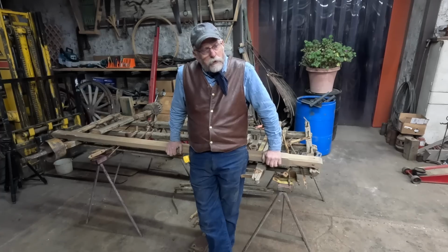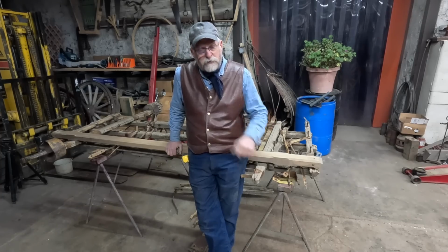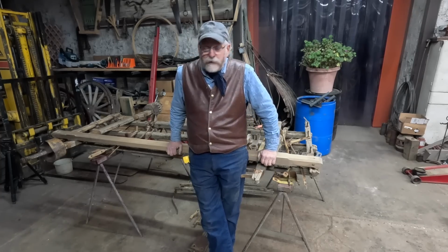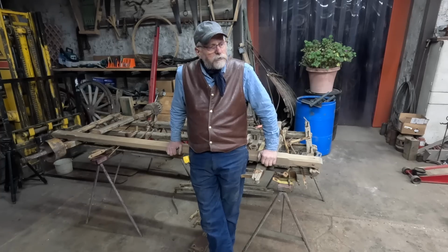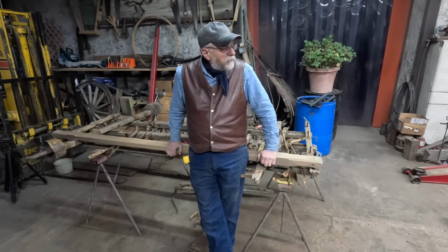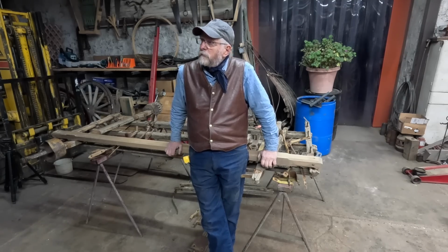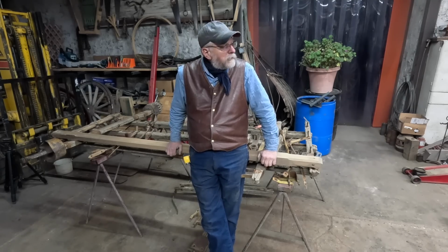Then I have my other 8-passenger coach that does not have wood hub wheels, it actually has Sarven wheels. And it's kind of a unique coach. I would like to keep that together, and I would like to restore that one as well. So, just going to throw this out for you out there to mull over. What do I do? What do I do?